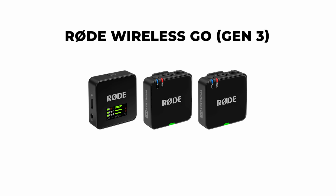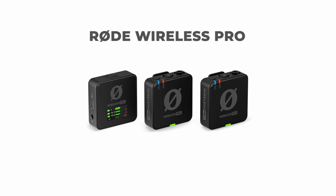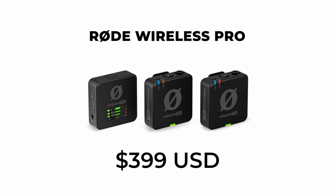Let's first talk about price. The RØDE Wireless GO III is the cheaper of the two options, coming in at $299 USD. The RØDE Wireless Pro is a bit more expensive, coming in at $399. So what do you get for your money with these two options?